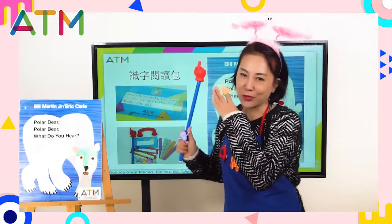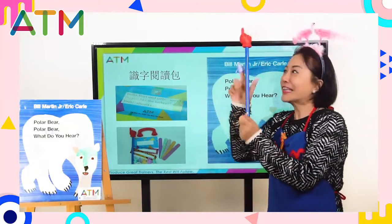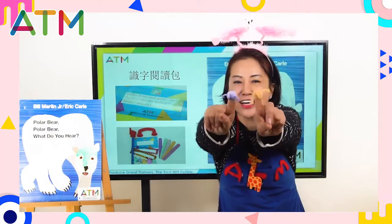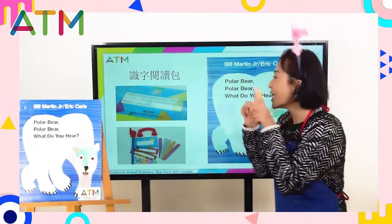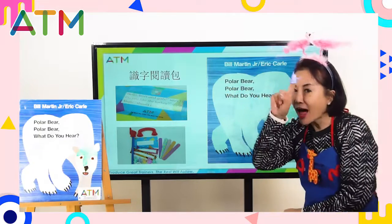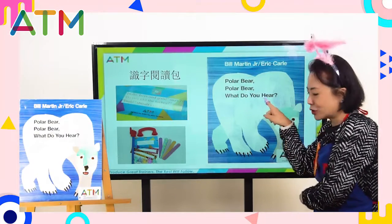This is also super useful for hitting kids. Of course not. We cannot hit kids. Okay, so this is for you. We have the boys and the girls. These are for you, and we are going to use these to point to the words, polar bear, polar bear, what do you hear? Or you can use this purple monster for polar bear, polar bear, what do you hear?